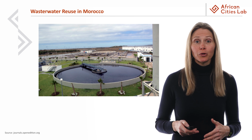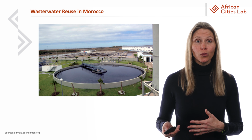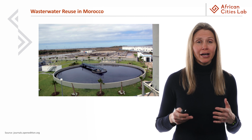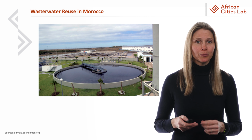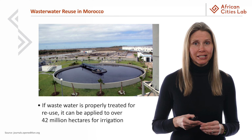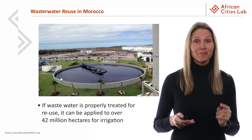Meanwhile, wastewater from the Boukalef treatment plant in Morocco is used for watering golf courses and municipal green spaces in Tangier. This is increasing water quantity and reducing stress on very scarce freshwater resources. Rather than pumping and conveying scarce and often uneasily accessible fresh water, many African sites are tapping into the reusable potential of wastewater, such as this one in Morocco. It has been estimated that if wastewater is properly treated for reuse, it can be applied to over 42 million hectares for irrigation. That is a lot of farmland that can be used to feed many people.